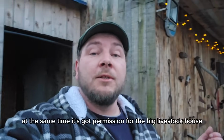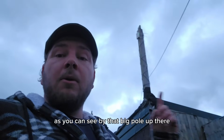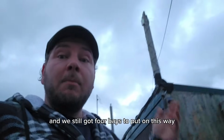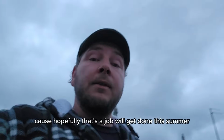At the same time, we've got permission for the big livestock house, got permission for this barn as well. This is basically just the lean-to of it. As you can see by that big pole up there, that's the actual proper height of it, and we've still got 4 bays to put on this way, but it's a money thing, isn't it? It's the next big job on the list though. I'm currently saving to get the wood for that now, because hopefully that's a job we'll get done this summer.